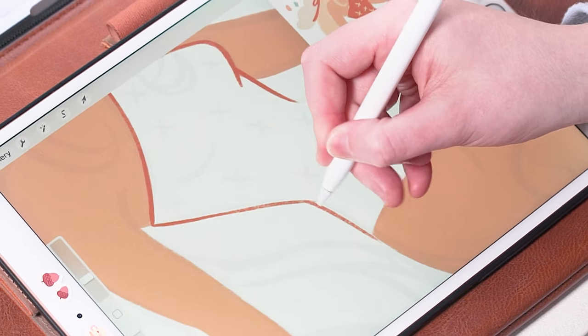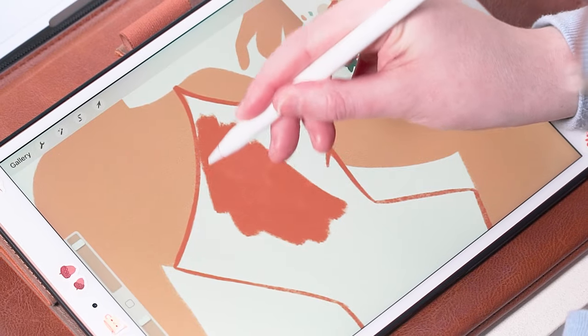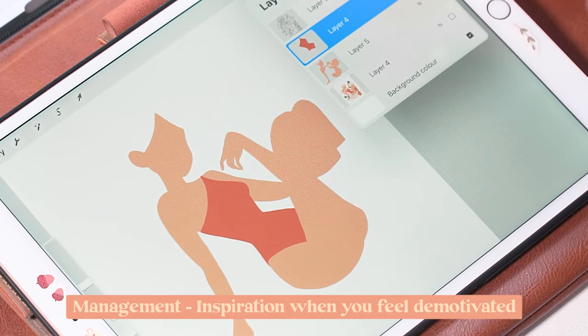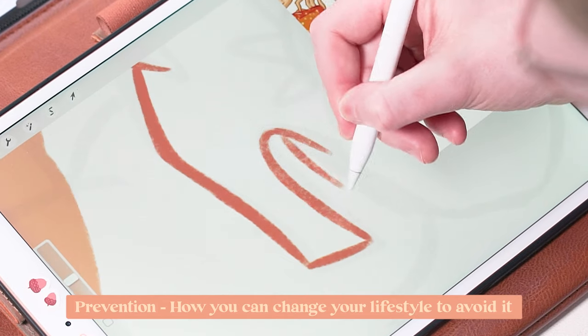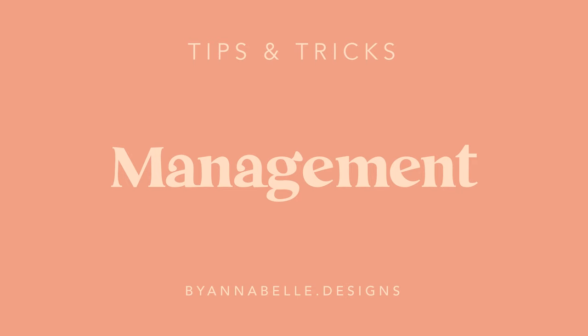So, what can we do to manage creative burnout? I think this can be split into two categories, with number one being management, so that's dealing with spikes of demotivation as and when it happens, and number two, prevention. How can you alter your lifestyle to avoid it happening in the first place? So first, let's talk about management.